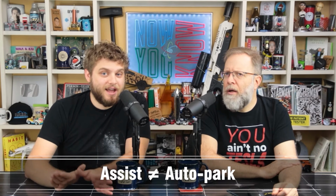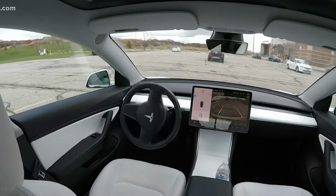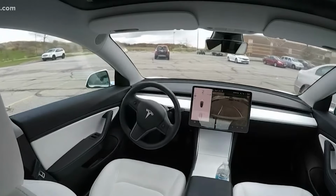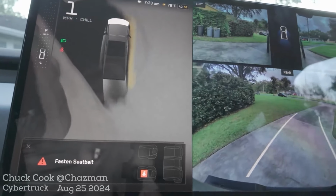So, to be clear, this is Vision Park Assist. This is not Vision Auto Park. So Vision Auto Park is coming at some point, and that is where your vehicle will park itself without you having to be in the driver's seat. Oh, got it. Okay, thank you, because I would have probably just hopped out of the car and been like, okay, park yourself, car, and then be like, why aren't you doing it? All right, no. So this is an assist feature at the moment.